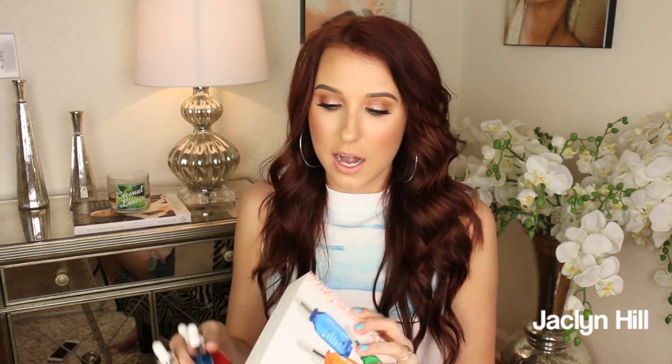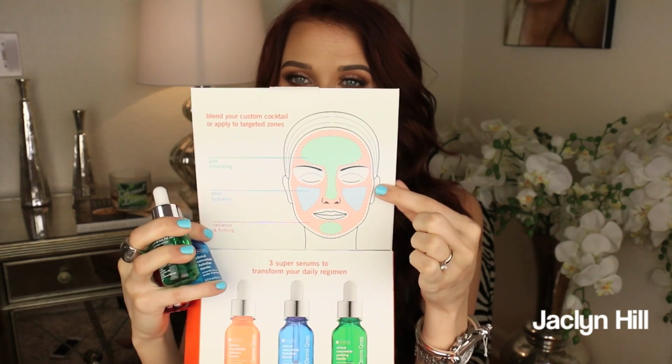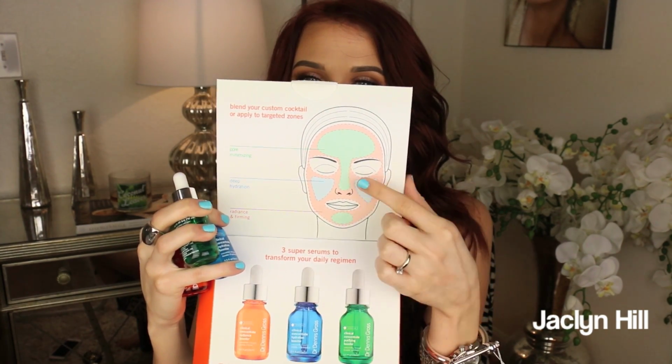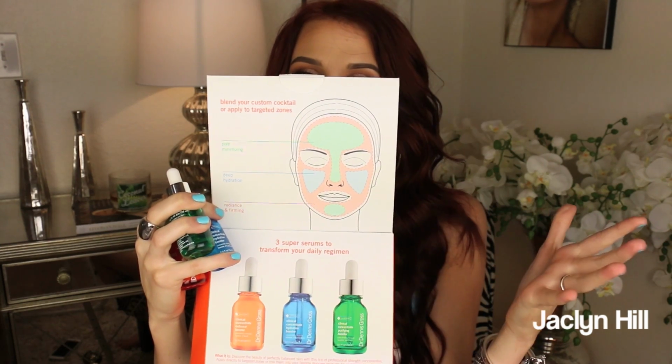What it is, you can customize and make your own formula that really works for your skin. So one of them is hydrating, one of them is purifying, and one of them is for radiance. It shows you here on the box, because at first I was like, what? You can put the orange one here, the green one here for oil control, the hydration on the cheeks, whatever you want. You don't have to follow what the box says. You can make your own little cocktail. You can use one, you can use both, you can use all, however you want.